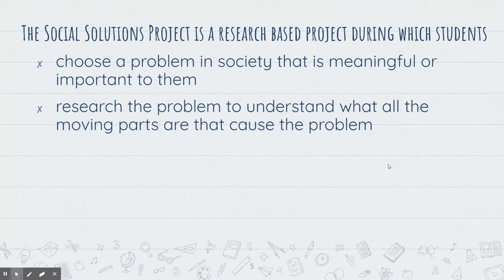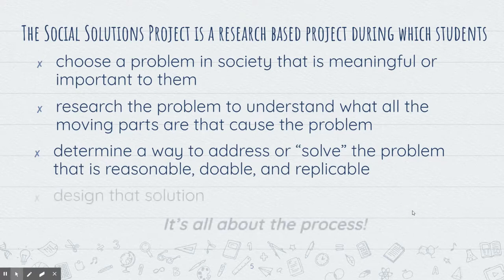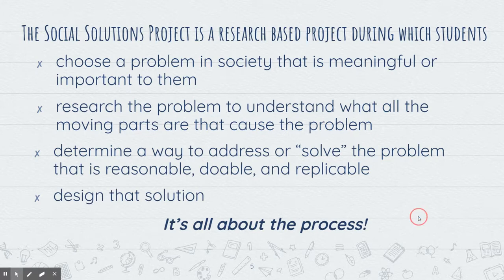And researching the problem helps them understand what all the moving parts are that cause this problem, how it is currently being addressed, how it can possibly be addressed in the future. They get to determine a way to address or solve the problem that is reasonable, doable, replicable, and they get to design the solution. So it's really all about the process for them. The way our project works is at the end, they have a fair and they introduce their projects to the community.